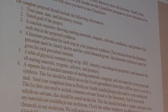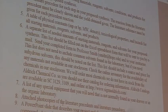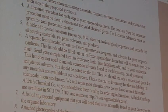So the next part is kind of the pieces of the proposal. I'm going to show you that over here. I've got an example proposal to show you the pieces, and then the next page gives you a checklist to make sure that you have all your pieces together when you go to hand things in.